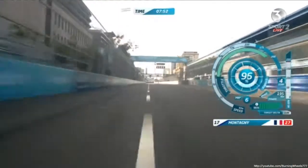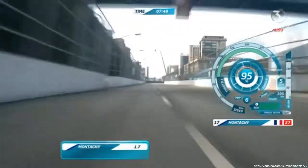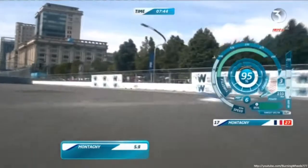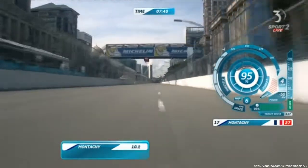There you can see he's got 96% of usable power remaining. He's running at the full 200 kilowatts, and he's doing almost 200 kilometers an hour under the braking for turn 1. Oh, and he's missed it. It's so difficult to catch that first apex, and you can see it's completely blind until you're right on it.